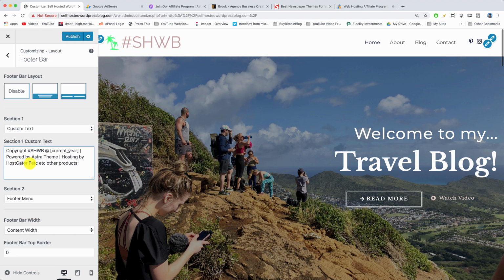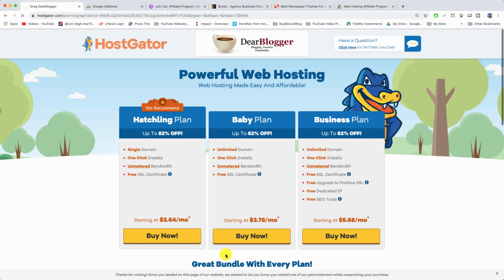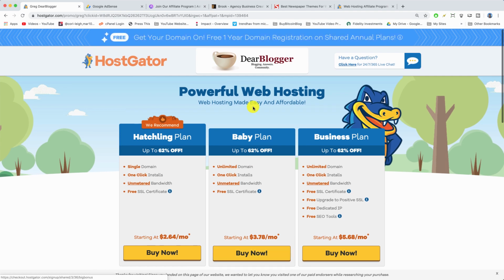So if someone needs hosting, they can go ahead and get the same hosting you use because they know it's good. Then when you publish it, X out, you can see our changes in the footer. So now it's highlighted in that white link, looks really good. And when someone clicks on it, everything should be working perfectly and you get the commission if they sign up through your link.